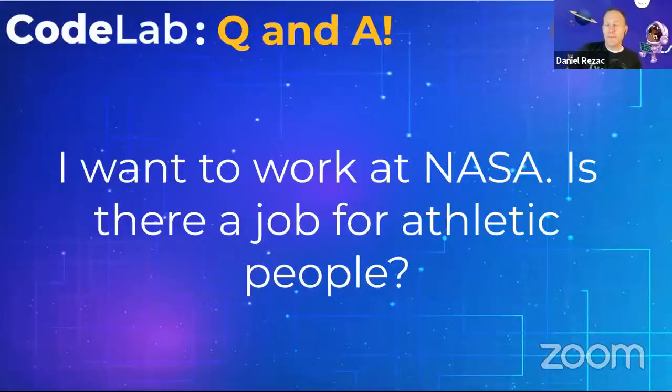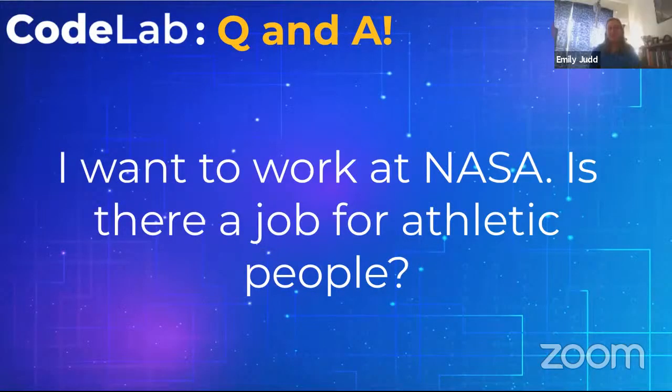Yeah, I would say one of my good friends is actually the fitness center director here at Langley. So she's in charge of organizing all the group fitness classes, making sure that the gym is running, that type of thing. Then there are also scientific jobs that require some amount of athletic fitness. Like at the Johnson Space Center in the Neutral Buoyancy Lab, which is basically a really, really large pool. They actually have scuba divers that help as the astronauts are going through their training underwater. So that would be another big thing that I could think of.